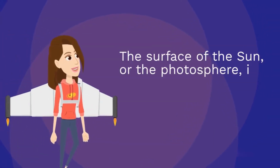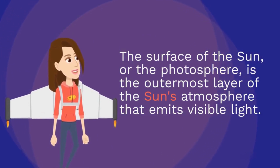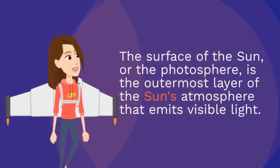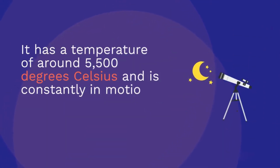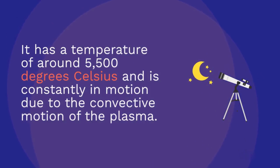The surface of the Sun, or the photosphere, is the outermost layer of the Sun's atmosphere that emits visible light. It has a temperature of around 5,500 degrees Celsius and is constantly in motion due to the convective motion of the plasma.